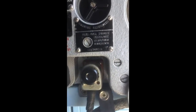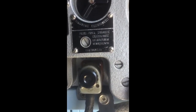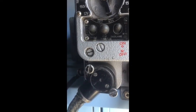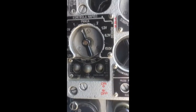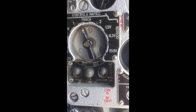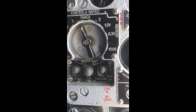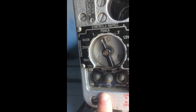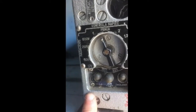Below that you have the microphone connector or the headset connector, and on the extreme left of the set you have the power input connector connected to the armoured cable. There are 3 switches. The rightmost is the power control, so that is power. That turns on and off the calibrator. The rightmost switch controls the light for the frequency dial.